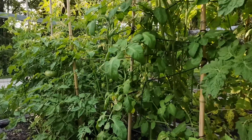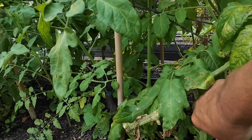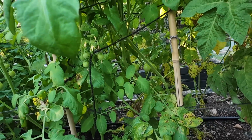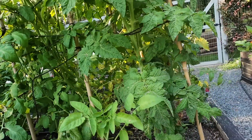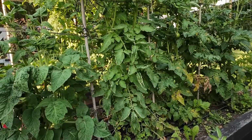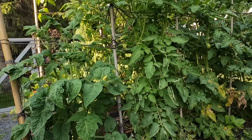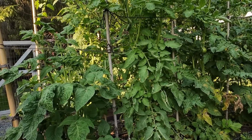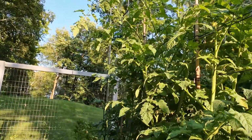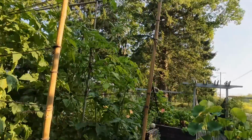And I have here, oh good, we get to eat a tomato. I mean, look, we've even got some disease on some of the tomatoes, although that's not abnormal this time of year. I've only had cherry tomatoes from that sweet orange too, and there's another one on the back here, but I don't think there's any ready. So that's all we have for tomatoes so far.